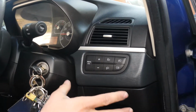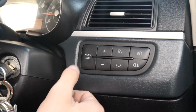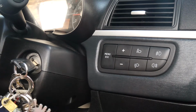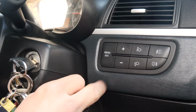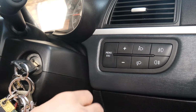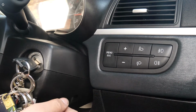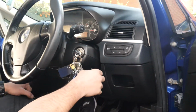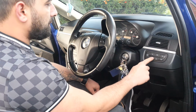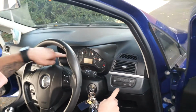And then on this side of the dashboard we do have this little button, which is the menu, where you can change your time. You can also set it up to beep after you reach a speed limit. Obviously trip data, it's like a board computer basically, and you can do some other features like auto close, so it's basically locking the doors once you start the car and reach 5 miles an hour. If you exit the menu with the plus and the minus, you can actually adjust the brightness of your dashboard.